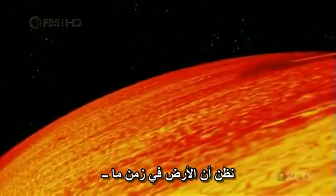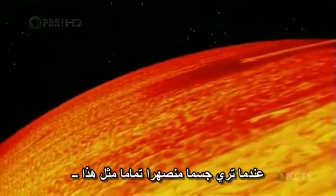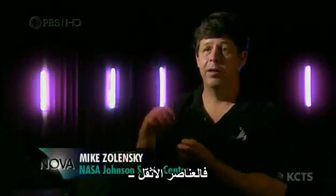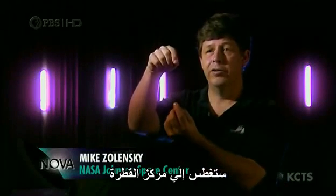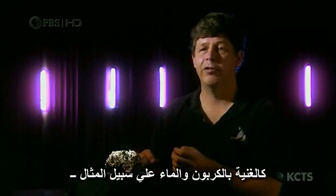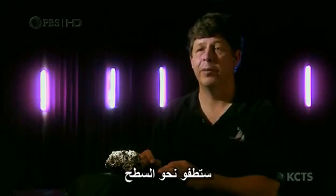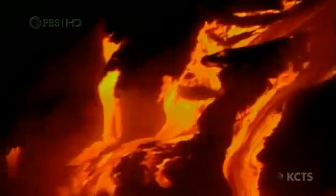Do you think the Earth at some point was a big droplet of melt just floating in space? When you have a totally molten object like this, the heaviest elements, and that includes things like iron, would sink to the center of this droplet, and the lightest elements, things rich in carbon and water, for instance, or light elements, would float to the top and float there like algae on a lake.